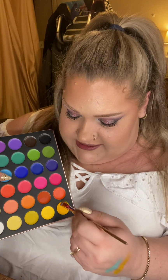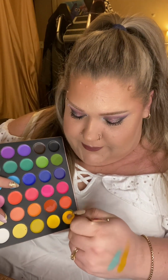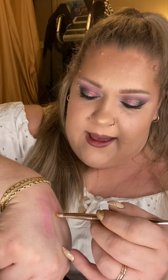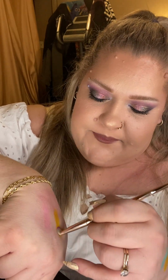Let's go into this bright yellow tone. And I'm really having to dig in there and put a good amount of pressure on there. Now it does eventually pick up, but it just drags on the skin so much. I find myself, and I have other things that I feel like work better.